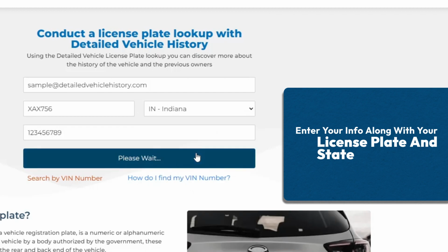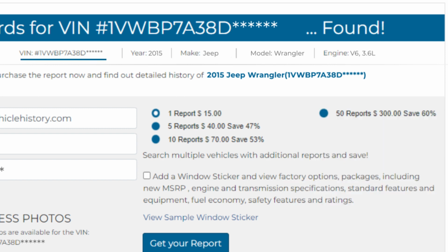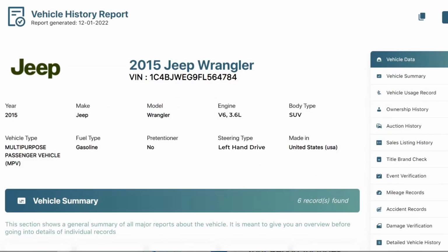Decode the initial info of your vehicle for free. Our license plate decoder helps you to decode information like VIN, year, make, model, and engine for free. Get the history of a vehicle and additional credits in a few clicks. View the detailed history records of the vehicle, including auction photos and records when available, including title and ownership history.